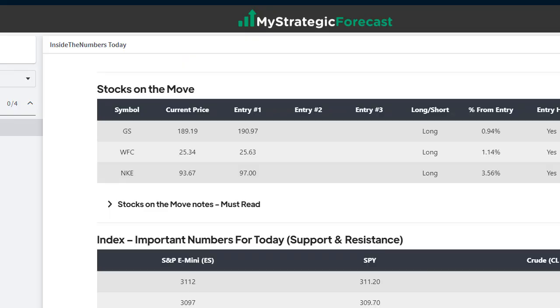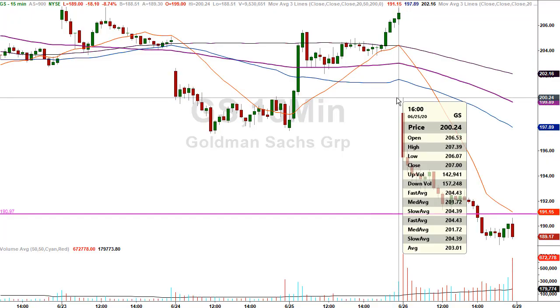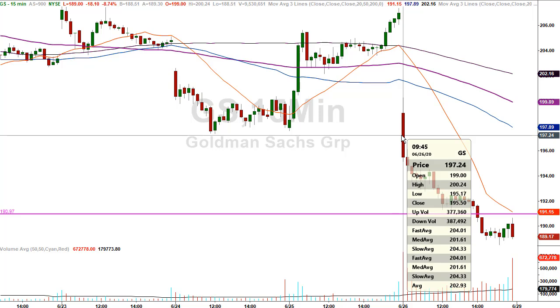We had 3 opportunities listed on the board: GS, Wells Fargo, and Nike. GS is Goldman Sachs. Let's go ahead and take a peek at the charts as well. The first one on the board was Goldman Sachs, and you can see the closing price on Thursday was 207.